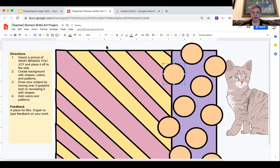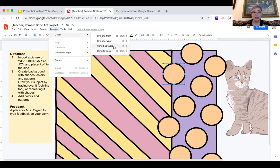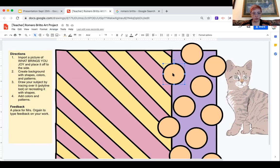The other way you can do that is holding down, I believe, let me double check. I think it's control and then down arrow. Backwards is, yes, control down arrow. So, holding control with my left finger and then using my right to press down until it goes, oh, see, it went behind the pink one. Now let's see if we can get it behind the yellow. Oh, it went behind the purple. So we need the purple to go down lower.